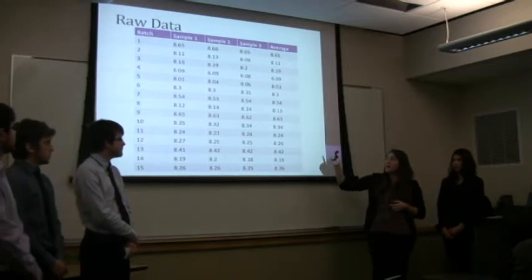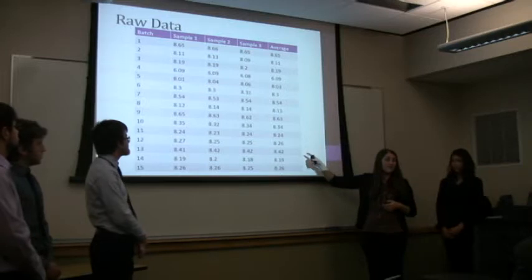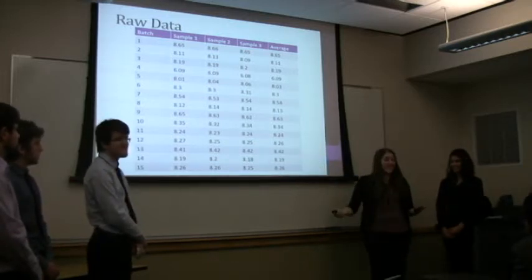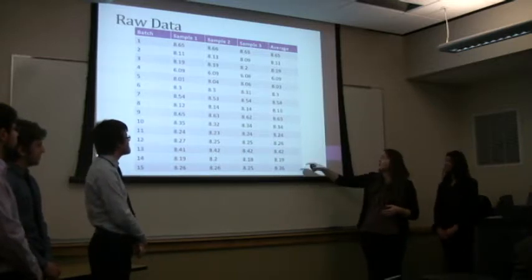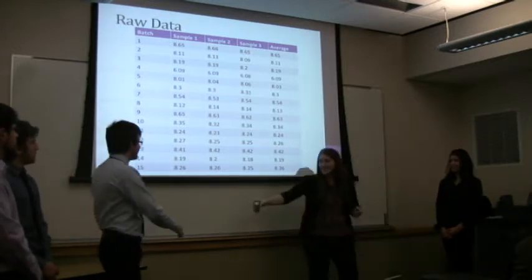This is our raw data, and as you can see, none of our numbers are outside of the specification limits that we were given. That was a good thing. But they are a little high. Most of them are above 8, but below 9, so we're still okay.